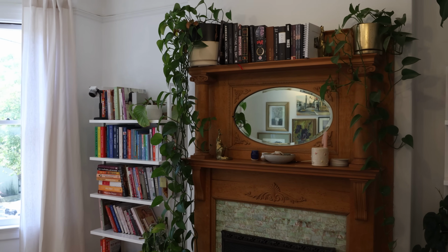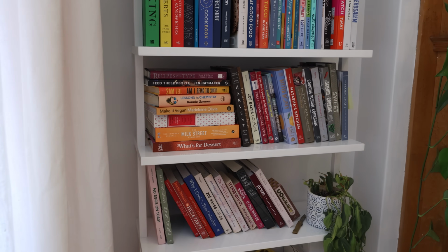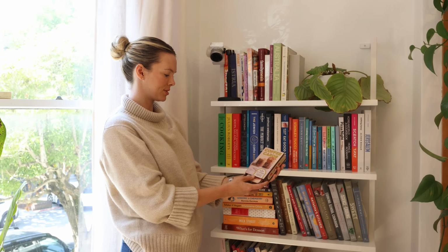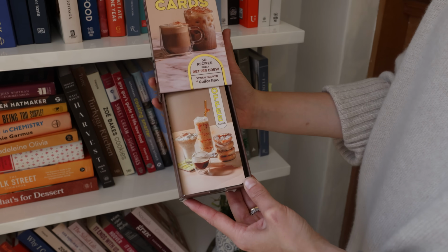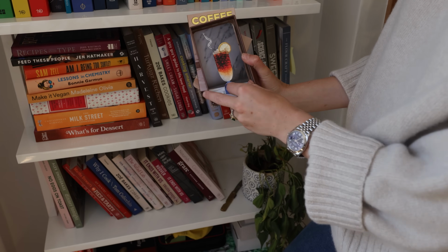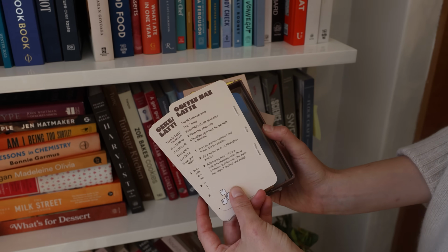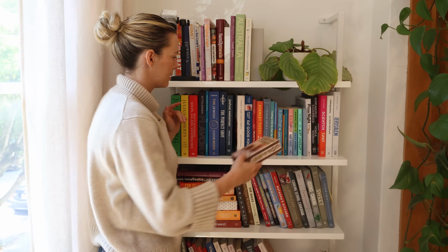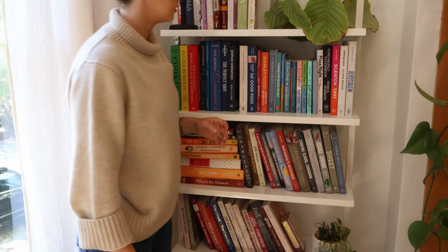This is the other part of my cookbook collection. I have, again, a million cookbooks, and I go through them every single day for inspiration and recipe ideas and just to cook. This is one of my best friends' coffee card series, which is so funny. So I hired these photographers to shoot my Substack, and I was talking with them, and coincidentally, they shot this. And we'd both worked with this one photographer we love, but we didn't even know it, which I thought was really funny.